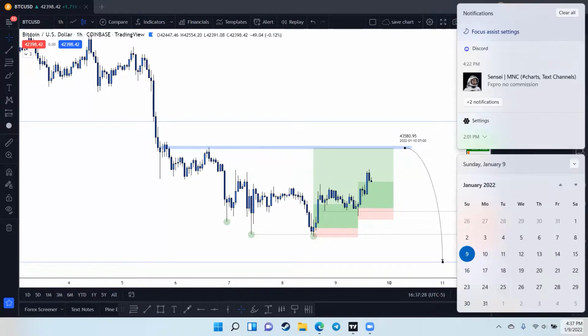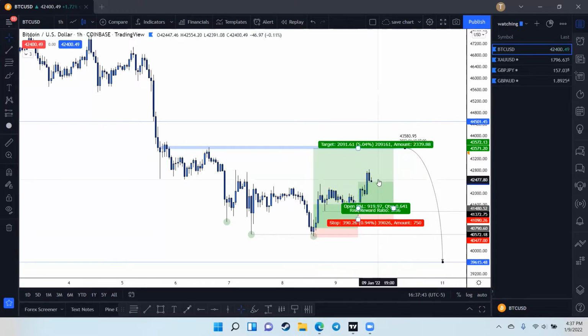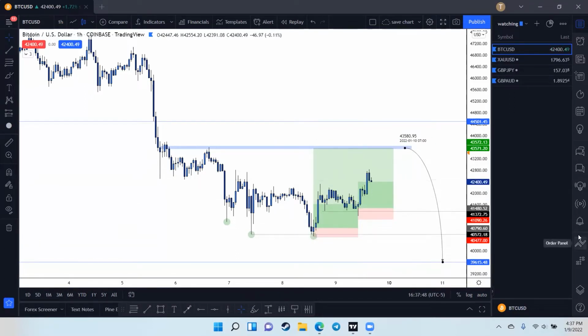We got the 9th through the 15th this time around, and we got a couple of pairs that we're going to check over. And like last week, I said we're bringing you some more crypto, and this week we are going over Bitcoin. As you can see probably on the screen already, I have a long position that was entered yesterday, and I'm going to show you why, and then get into the next move I'm looking for after this position is closed. And then we have gold, of course, and then our 2 pound pairs for the week.